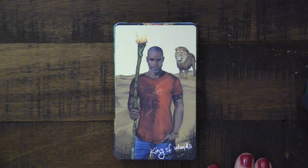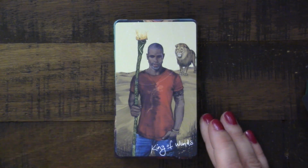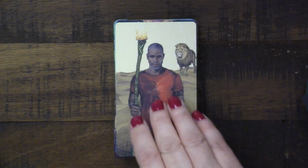And then here we have the King of Wands, standing very solid, like hand in the pocket. He just seems solid. There's a lion behind you, but he's got it covered. He's in control of his own kingdom. So he does have that kind of control factor there.